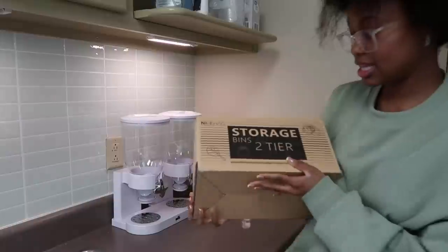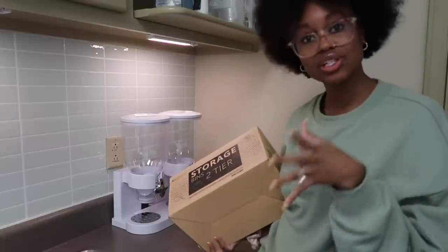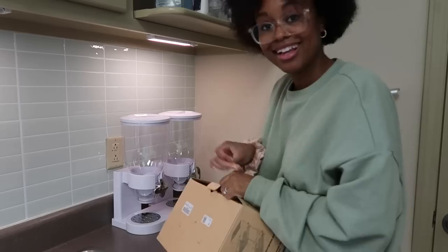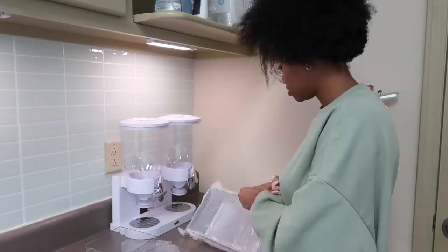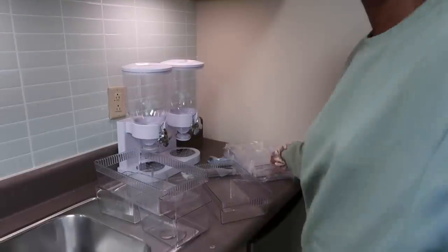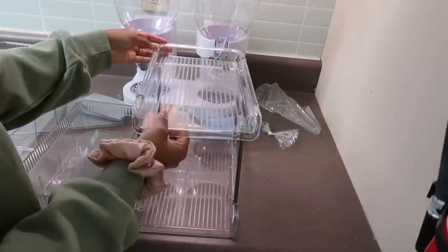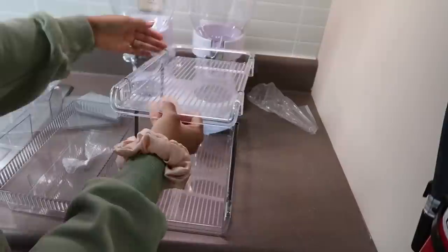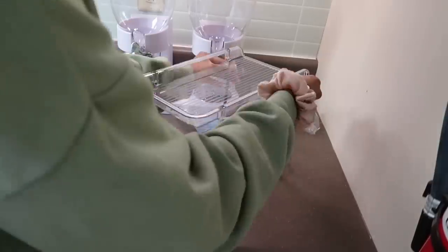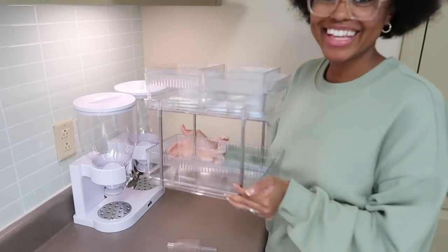So this is the next thing that I have. It's a storage bin, two tier, and I got this for things that are individually wrapped. So let's see how we can set this one up, you guys. Cute little snack tray. It was so easy to put together too.